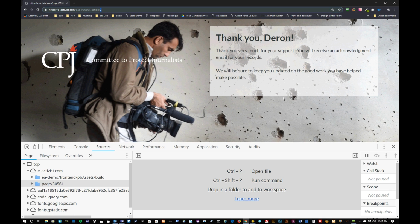So that way, no matter what, someone's just redirected to this page. They don't know they're redirected. It just looks like a thank you page, and they don't have to do anything. So this is why I really wanted to highlight this and show it.